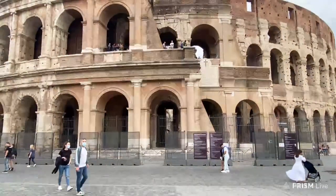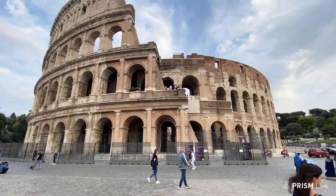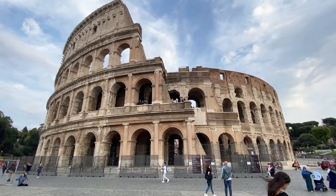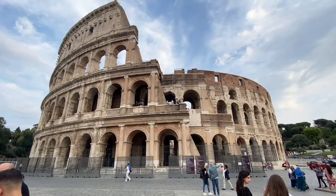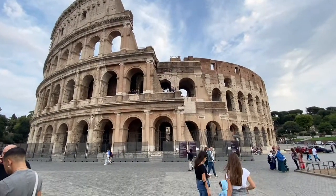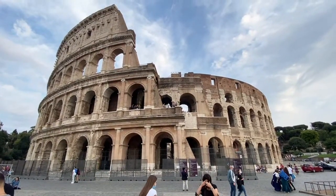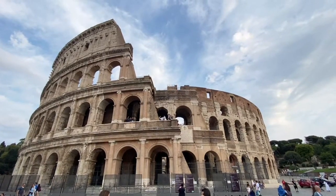Super shout out, you're just in time. A breathtaking view of the Colosseum. Ready? Come here. That's a great picture. That's really beautiful.